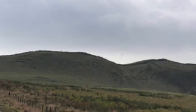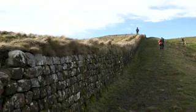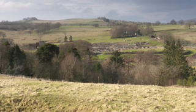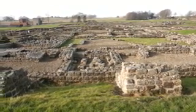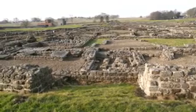The remaining parts of Hadrian's Wall attract thousands of visitors every year, with many people keen to learn more about the lives of their Roman ancestors. But archaeologists have learned more about Roman Britain from the forts that the soldiers built near the wall than from the wall itself. And one of the greatest sources of information is Vindolanda, a fort located a few miles south of the wall.